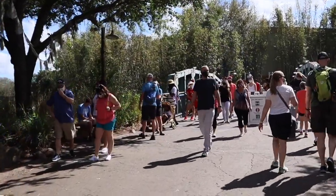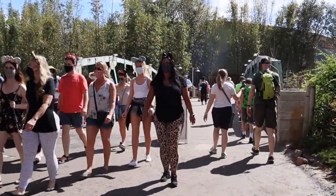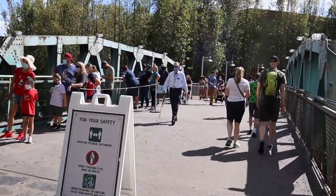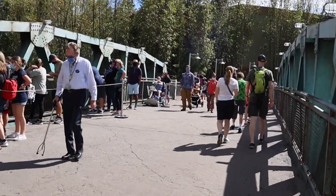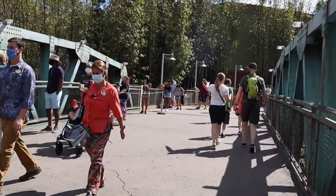The one thing I will say in regards to COVID, with social distancing, the lines are so much longer than you would expect. They do move rather quickly, but they are crazy long, so be prepared to walk a lot more than you're used to walking when you come during COVID.